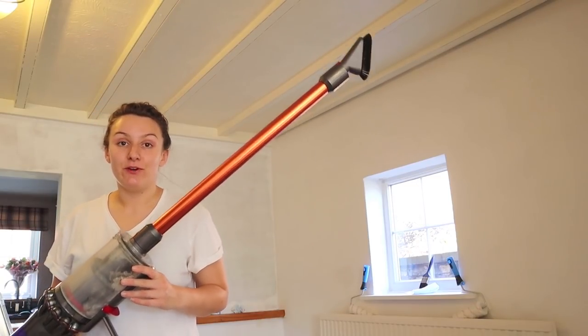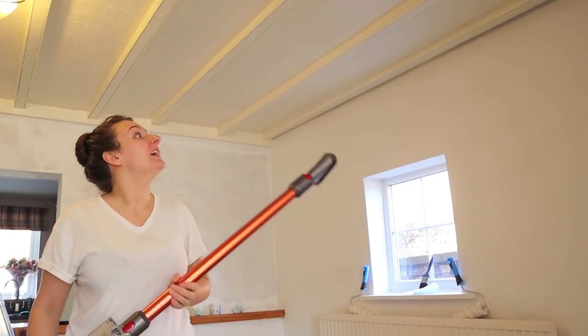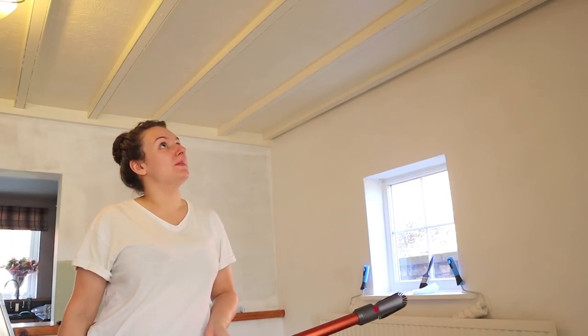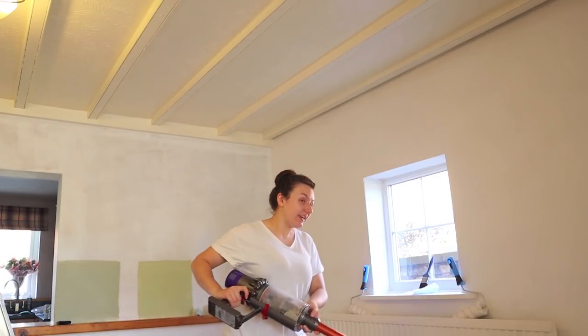I've never had to hoover the ceiling before, so this is a bit of a first. But I've got this crevice tool on, so I'm hoping it's going to get rid of the cobwebs. It's not too bad, but I do know that when the cobwebs and dust mix with the paint, it makes it like a really dirty colour, and I don't want that because we want this ceiling to be as bright white as we can. So here goes.